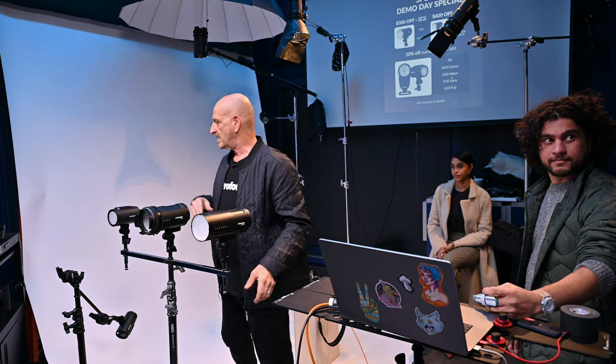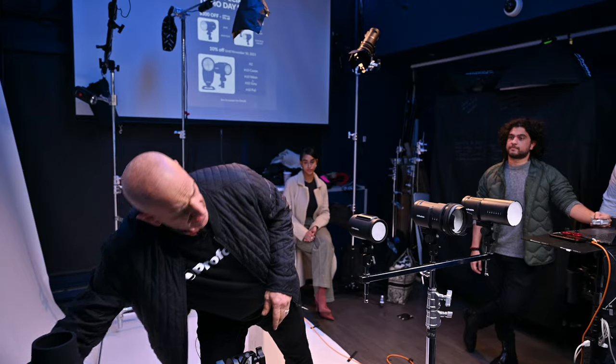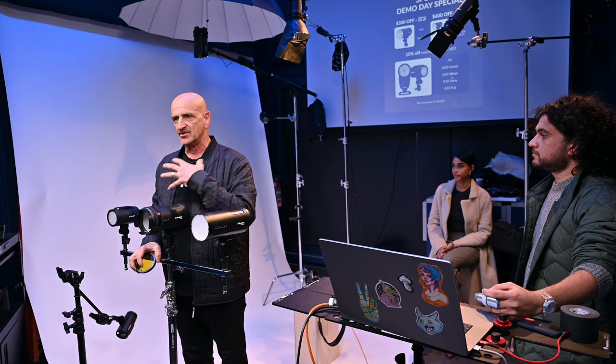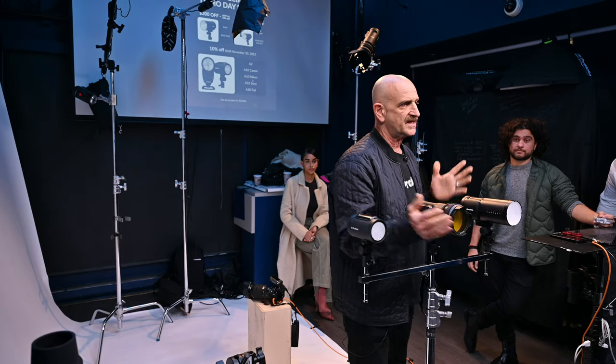Okay, so I'm going to quickly show you how some of this works here. Again, B10X, B10X Plus, and I just want to show you some quick things that we have. One of the reasons that I like using these lights, and I've been shooting with Profoto for about 45 years, is because it's simple.